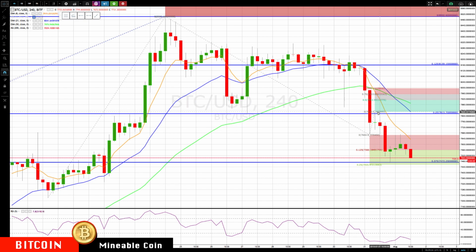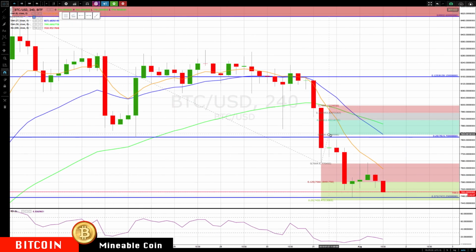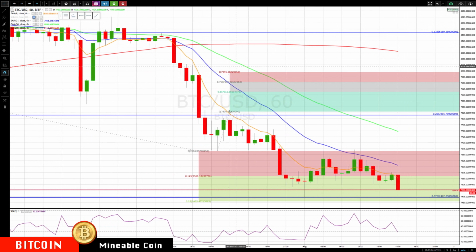So yesterday on the 1 hour, we had this potential double bottom, which did not trigger. Remember we talked about a move above this peak right here, which clearly did not happen. We can even drop to the 1 hour to zoom in on it. See, it just came down. Then we formed a triple bottom, which invalidated the pattern.